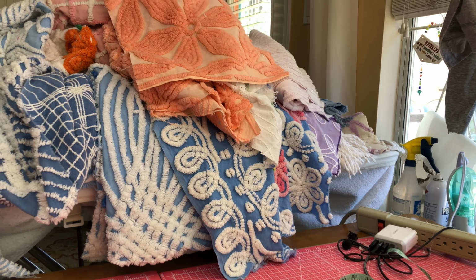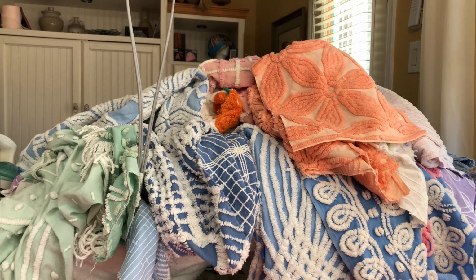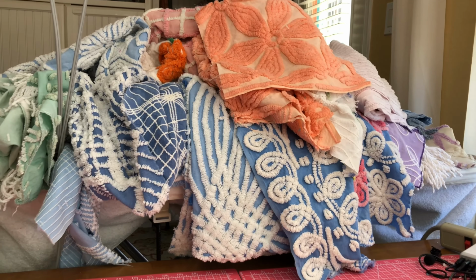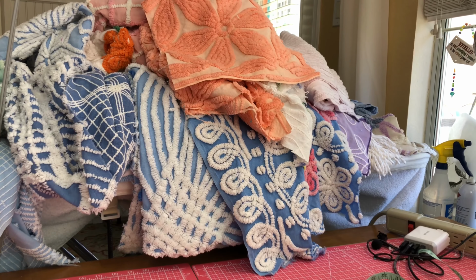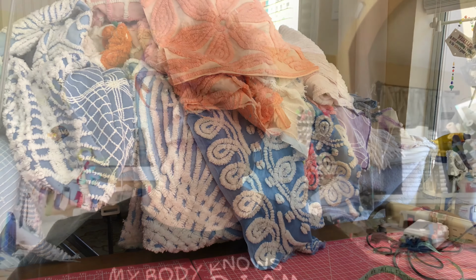Let me see if I can turn you around here. I wanted you to see my stash of kimono fabric, the chenille, that I have laid out. You can see my stash has grown a little bit, and that's because I only got 2 done. But I am going to pick some of my favorite colors out of that. Of course, they're all my favorite colors when I'm sitting here looking at them.